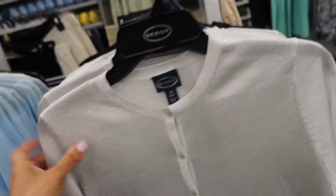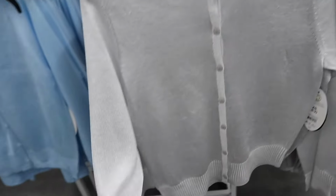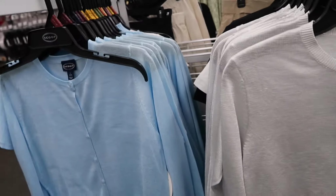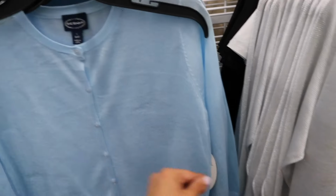Also new cardigans from Scoop. These have that higher neckline, smaller buttons, a little sheer, ribbed wrist, ribbed bottom. I remember we had these in pink beginning of fall, and I don't think they popped up online, so hopefully they have these. They also come in this blue, and they're $26.